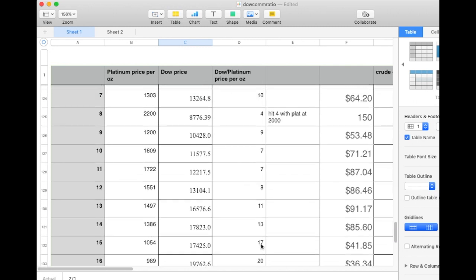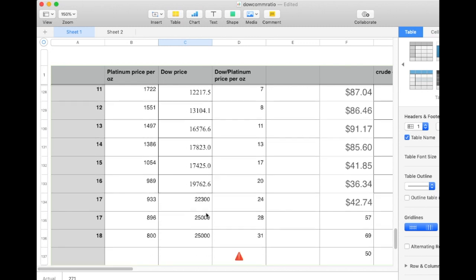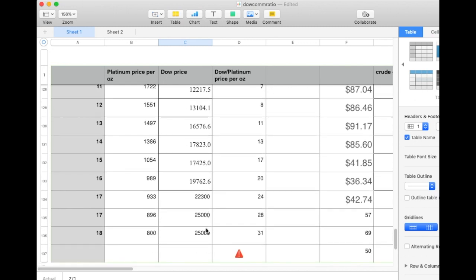Now, it always goes to single digits. It hit 4. So let's say it hit 6. So we'll take the price of the Dow and just divide it by 6. So we'll take that 25,000 divided by 6. So we're looking at 4,100 for the platinum price right now when it's 800. So you're looking at 5 times your money there.